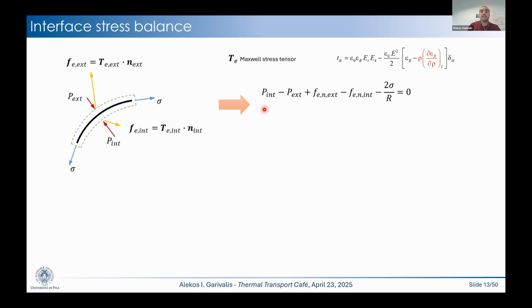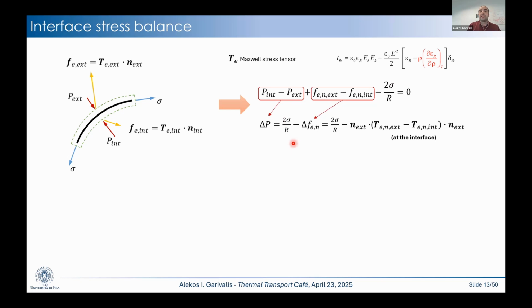So this is the balance in the normal direction of the interface. We have all the elements that are represented in the sketch. And so you see that the pressure difference between inside and outside the interface is balanced by the surface tension, where R here is the radius of curvature of the interface, and the electric stress difference at the interface. If we know the electric field distribution, we can calculate it.